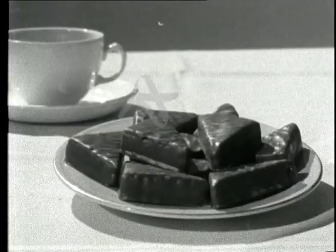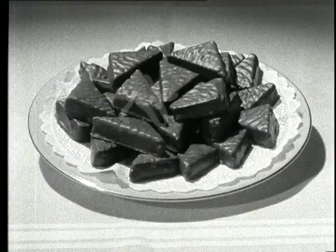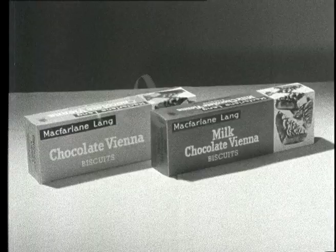I mean, for instance, in the morning, when you feel like a cup of tea, and indeed no afternoon tea is complete without McFarlane Lang chocolate Vienna biscuits. You can get them with a coating either of milk chocolate or plain chocolate, and they cost 2 and threepence a packet.